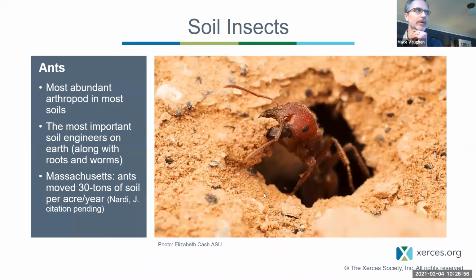Interesting, I like to focus a little bit too on ants. They can be some of our most abundant arthropods in most soils. They're huge soil engineers, probably right up there with plant roots and worms.